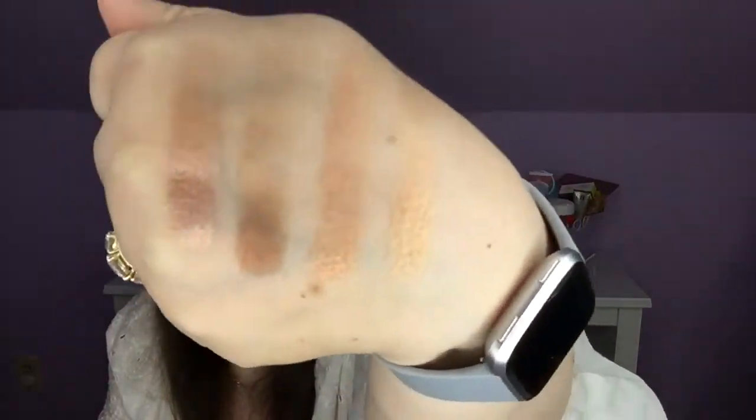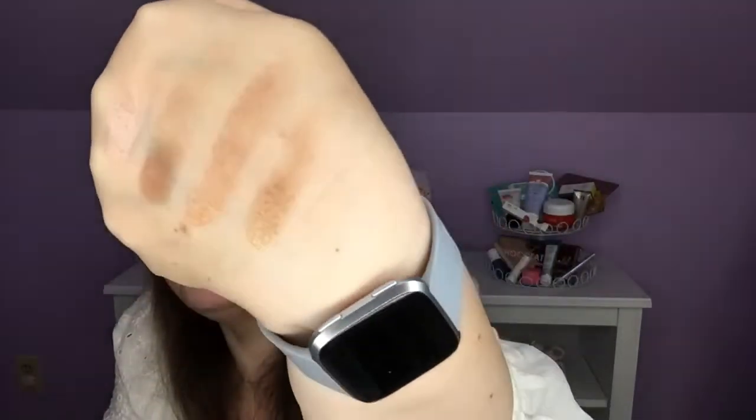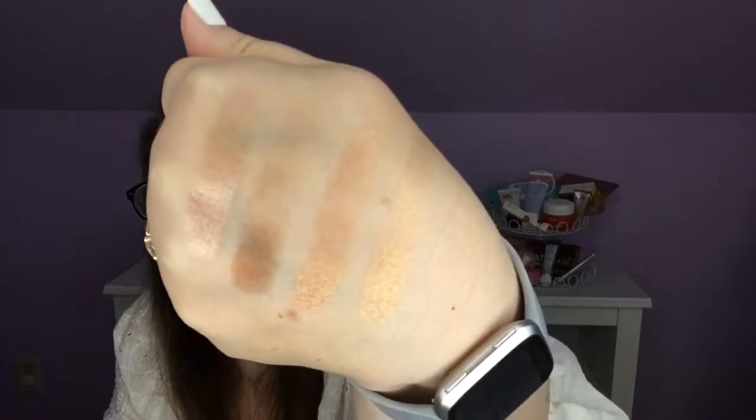You know what? Let me go ahead and swatch these for you guys so you can see how gorgeous they are. Love them. How pretty are they? That's such a pretty color. I use them so much because you have this nice basic matte here for transition. And then the rest of it is just a nice shimmer palette.